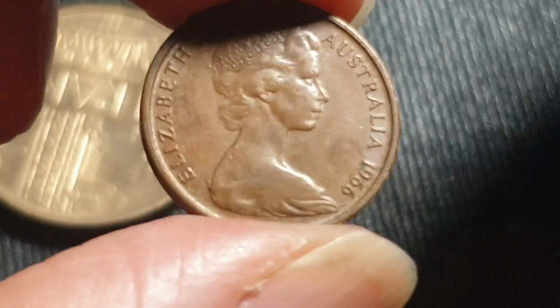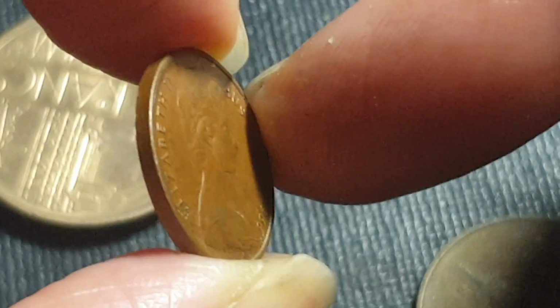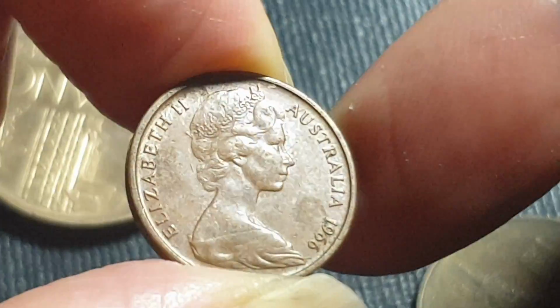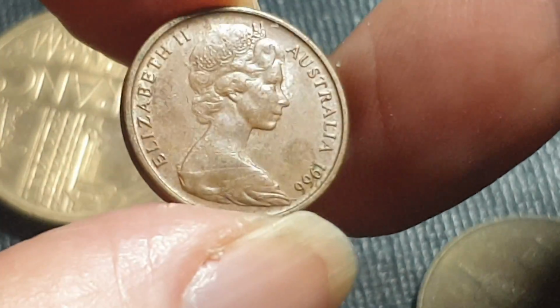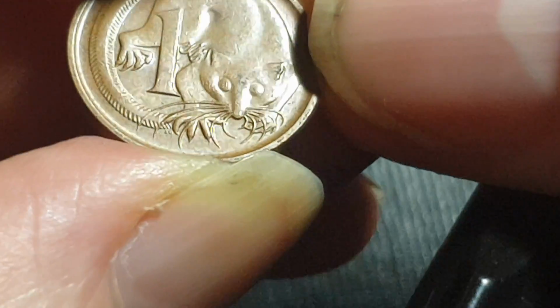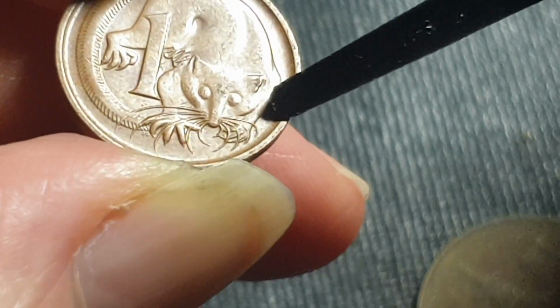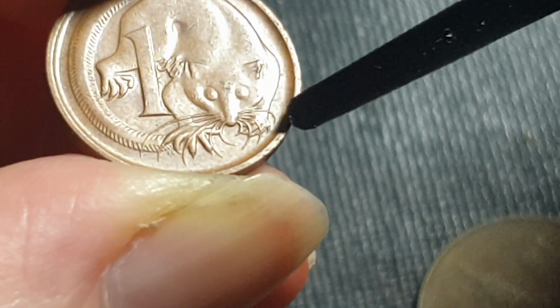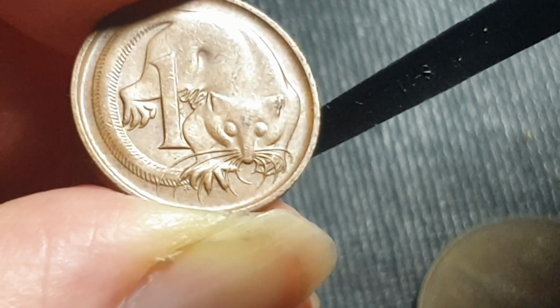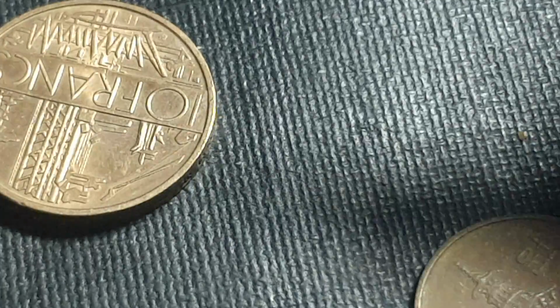And we have a high grade 1966 1 cent, but just because it's high grade doesn't mean it's going to be worth that much. It's like 100 million of these minted, so they're not going to be rare. But what you need to look for is the mint marks on the actual pores. These all look pointy, so this is the Canberra mint. And no errors on it, so I'll put that aside because I don't think I've got a high grade coin of that year.